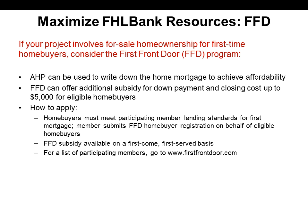For those projects that are providing for-sale housing with our other community investment product, First Front Door, the bank will match the eligible home buyer's contributions 3-to-1. This is a program that's exclusive to first-time home buyers. For every $1 of contribution the home buyer makes, the bank will provide $3 in grant assistance up to a maximum of $5,000. So depending on your project, you can use AHP and FFD together.